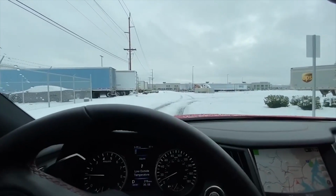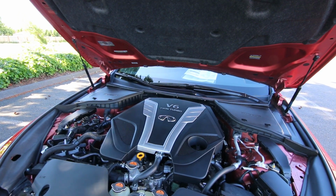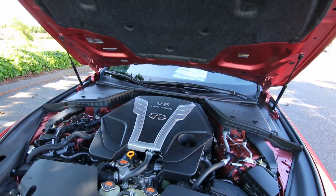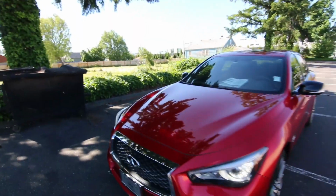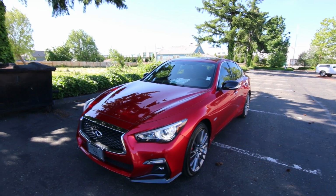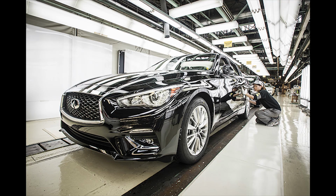There's a fantastic 400 horsepower twin-turbo V6. There are not too many cars out here in this price range, 400 horsepower all-wheel drive compact sedans that are made in Japan. So the Q50 is a very unique product. And if you do value Japanese build quality, not all Japanese brands these days are made in Japan, but the Q50 is the real deal.